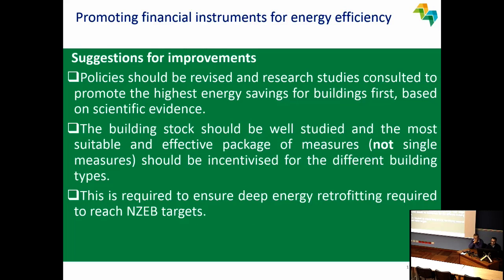These are some suggestions for improvements. Policy should be revised and research studies consulted to promote the highest energy savings for buildings first, based on scientific evidence. The building stock should be well studied, and the most suitable and effective package of measures, not single measures, should be incentivized for the different building types. This is required to ensure deep energy retrofitting to reach NZEB targets.